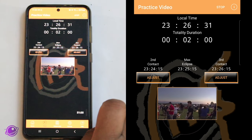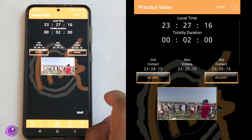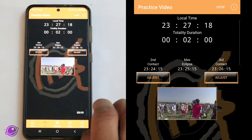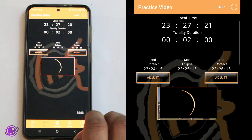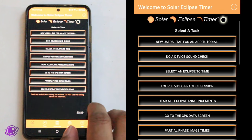Plus 15, replace camera filters. Plus 60, enjoy the partial phase phenomena in reverse order. Next notification is fourth contact. All right, I exited that.